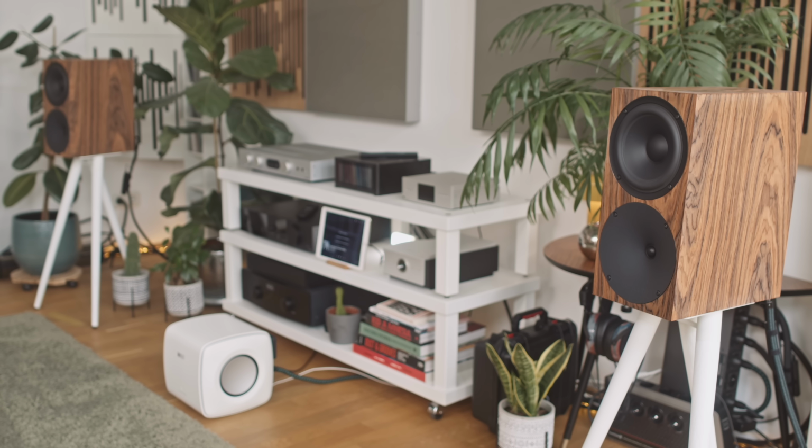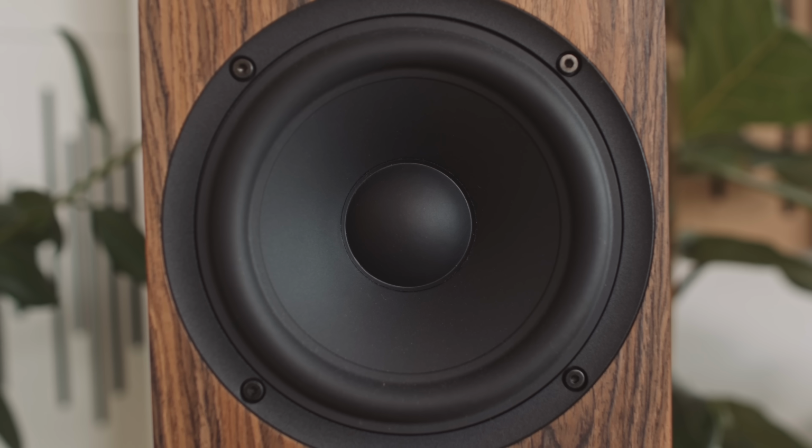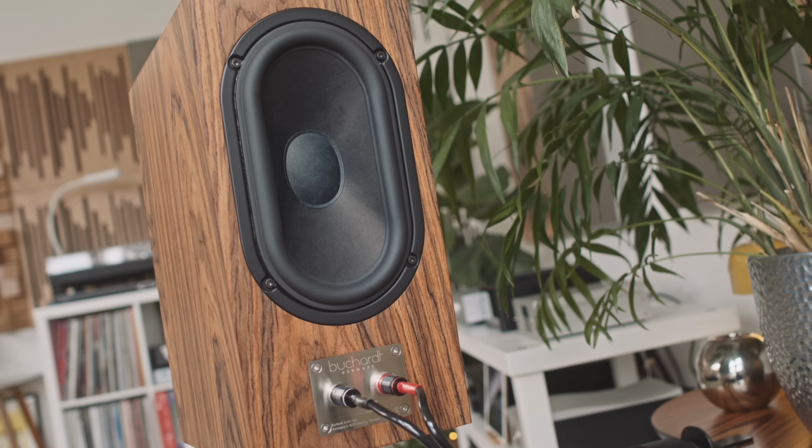For our €2,000 for the Buchardt S400 MKII, we get not one, but two speakers. Amazing. On each speaker, there is a tweeter, which I think is less than an inch. There is also a mid-bass driver, which measures 6 inches across. But that's not all. On the back, there is an 8-inch passive radiator. 8 inches. That's 2 more than 6.